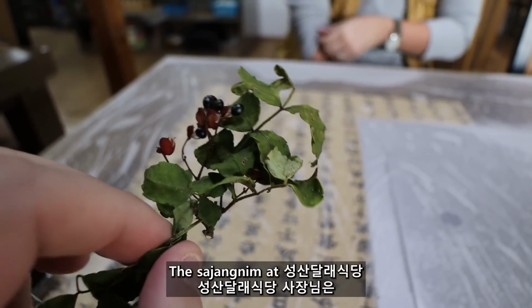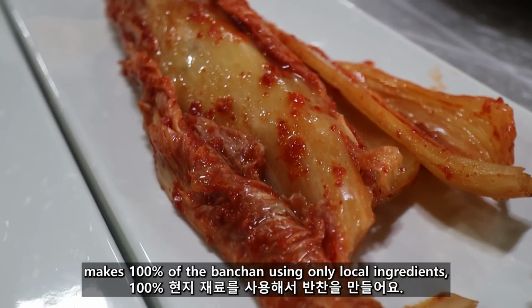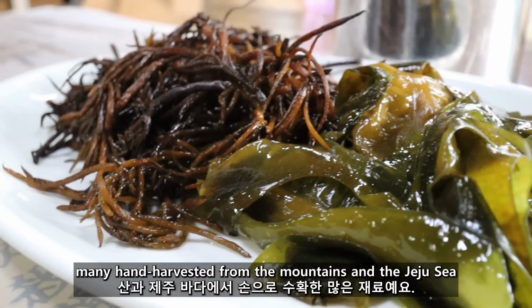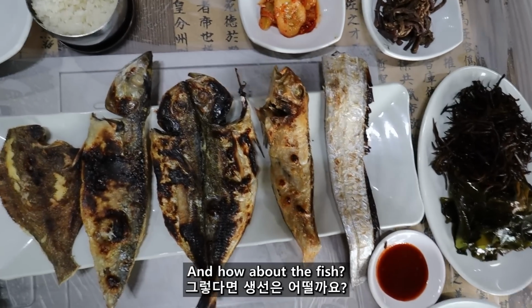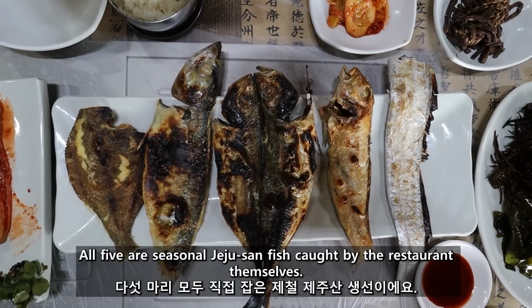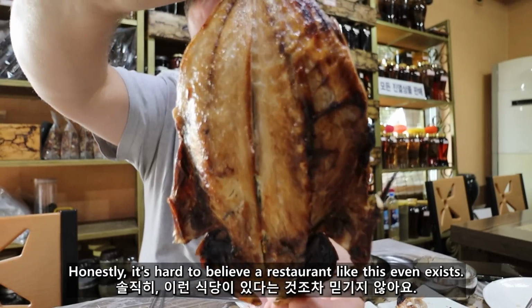The sajangnim at Seongsan Dare Sikdang proudly makes 100% of the banchan using only local ingredients, many hand-harvested from the mountains and the Jeju Sea by the sajangnim herself. And how about the fish? All five are seasonal Jeju-san fish caught by the restaurant themselves. Honestly, it's hard to believe a restaurant like this even exists.